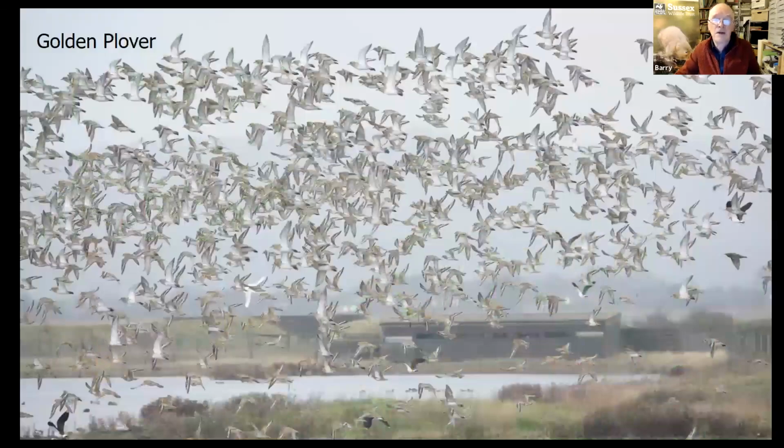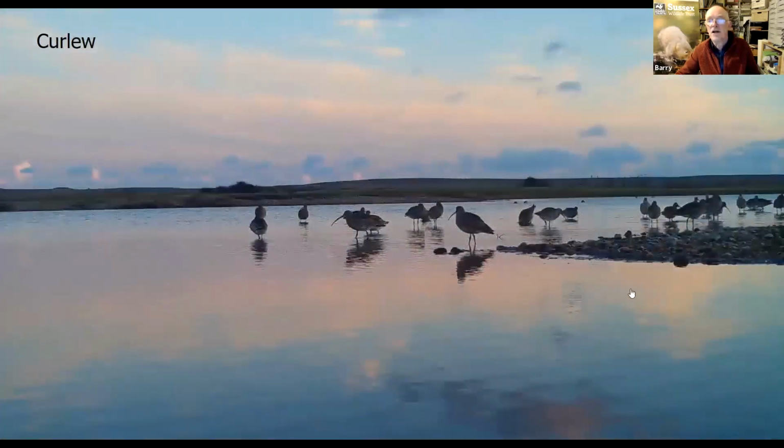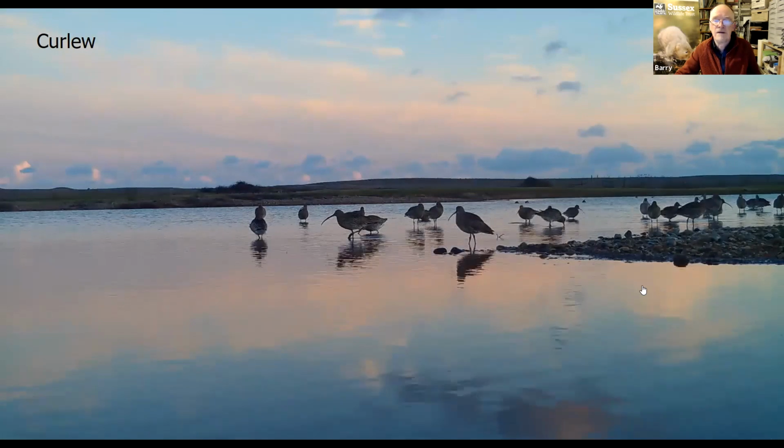Golden plovers feed mostly at night. So for bird watchers, the large roosting flocks of golden plover in the day are quite a spectacle. The curlew have a different strategy, and they feed by day. Their longer beaks mean they can probe down to catch the earthworms. I should have said that at night the earthworms come to the surface, so that's why the golden plovers with their short beaks feed at night.